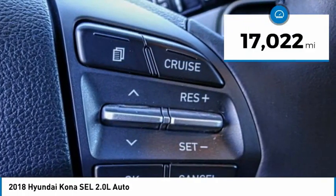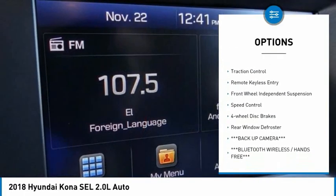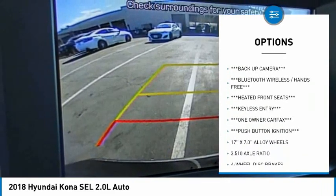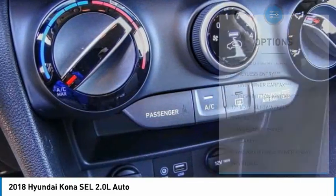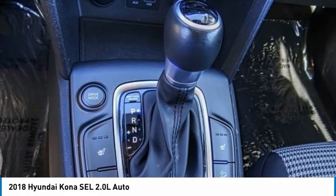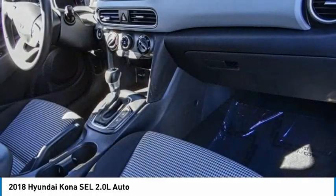Here are some of this vehicle's great options: electronic stability control, alloy wheels, wheel locks, brake assist, traction control, remote keyless entry, front wheel independent suspension, speed control, four-wheel disc brakes, rear window defroster. This beauty will make even your house keys jealous. Drive it today.